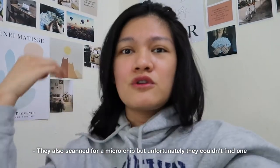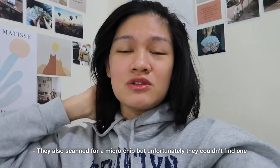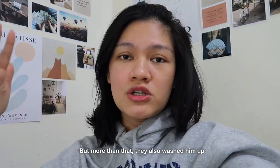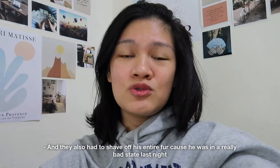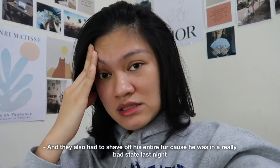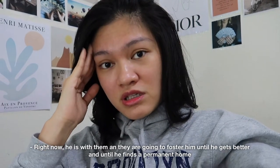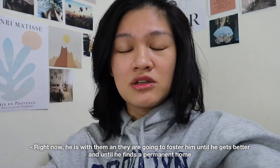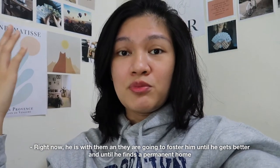They also scanned for a microchip, but unfortunately, they couldn't find one. But more than that, they also washed him up. And they also had to shave off his entire fur, because he was in such a bad state last night. Right now, he is with them. They are going to foster him until he gets better and until he finds a permanent home.